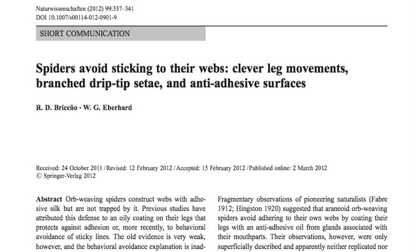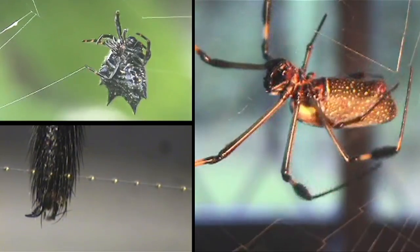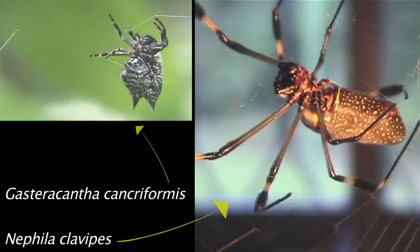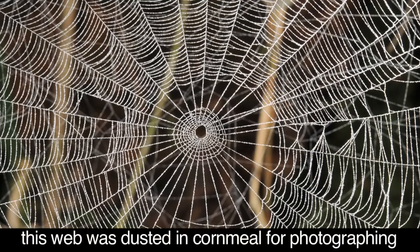Danielle Briceño and Eberhard answer the question by filming spiders in the lab, in the field, and under a dissecting microscope. Both the species we worked with are relatively slow-moving. These are orb weavers, so called because of the characteristic web. They have thick lines, so you can see the lines very easily.